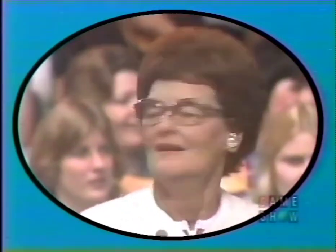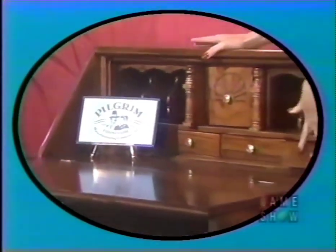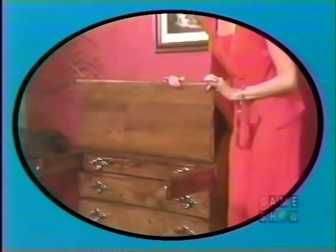Now, will all four of you please direct your attention to the next item up for bids on The Price Is Right? It's a desk. A John Hancock desk by Pilgrim Furniture Company. This accurate reproduction will grace your bedroom, hall, or den. Handcrafted, hand-finished, hand-polished by Pilgrim Furniture. Lily, that desk is yours for the right bid.